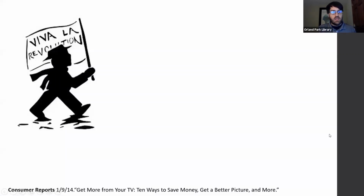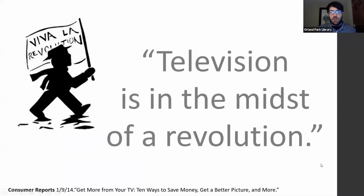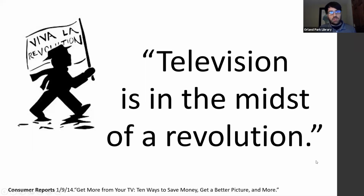So let's talk about the revolution that is streaming television. This is from an article from Consumer Reports that is now over 6 years old. Television is in the midst of a revolution. I don't think we can call it a revolution anymore. I think now we're almost talking about it as the norm.